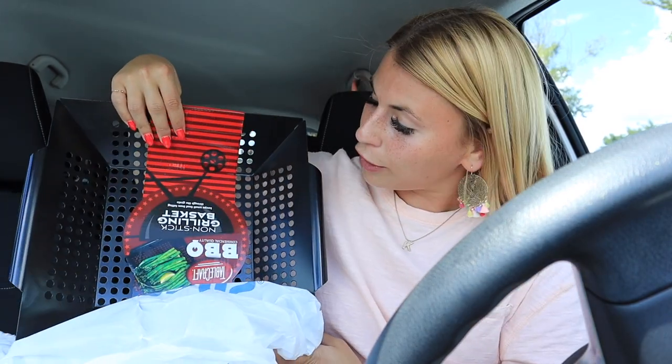Next up, I did grab that grill basket. I just thought it would be such a cool thing to have. It was only 10 bucks, so I went ahead and grabbed that. We have been grilling a lot.